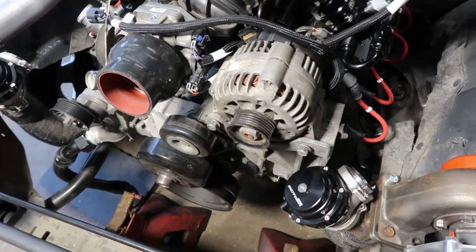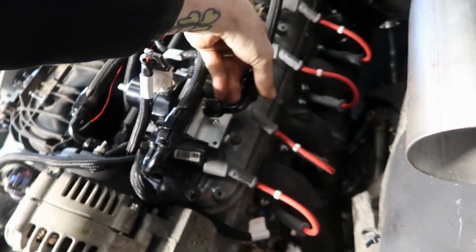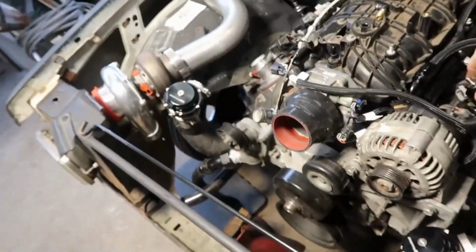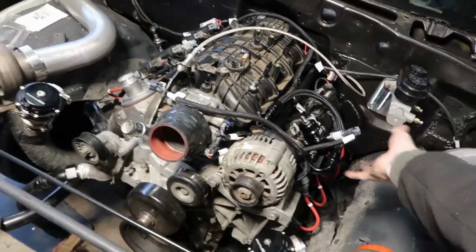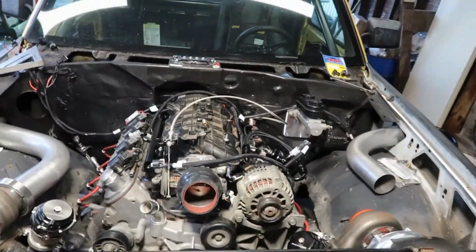That one returns there. I just had mocking this up. The 90 obviously is what I would use. I have to make this return still, but it would come down like that and then go down, tuck under, all the way back to the fuel tank. So that's good there. I like it. I'll swap my vacuum line to go there. I got everything plugged in, didn't have to cut that.